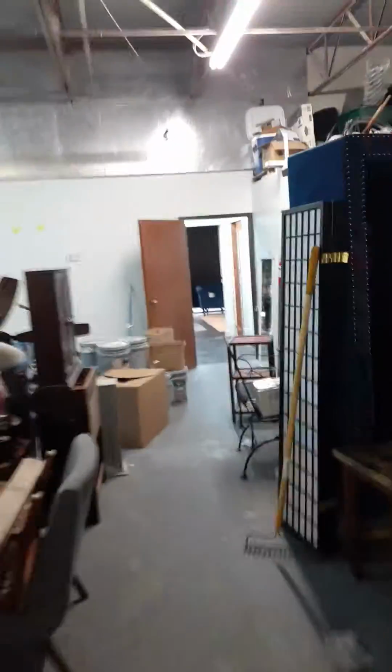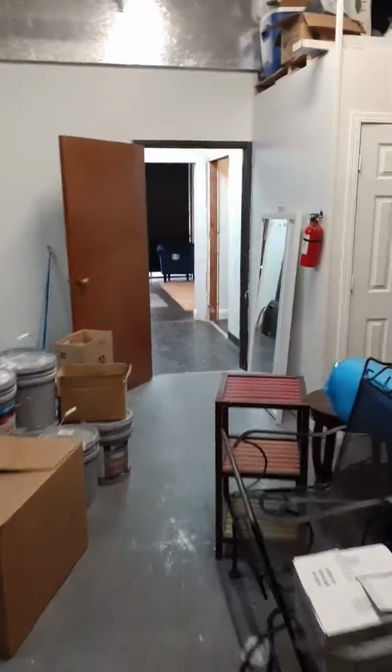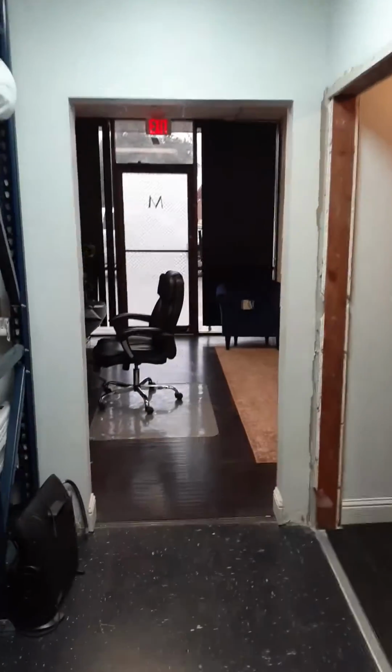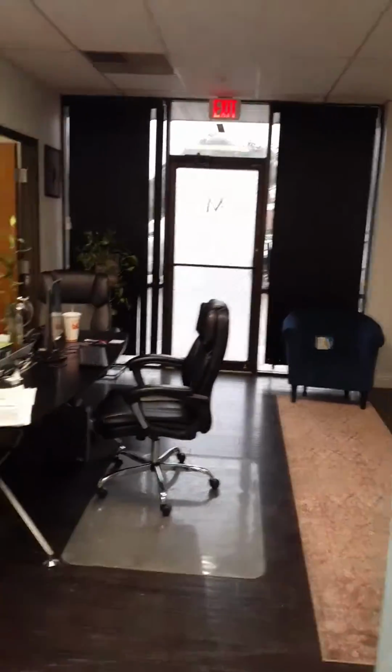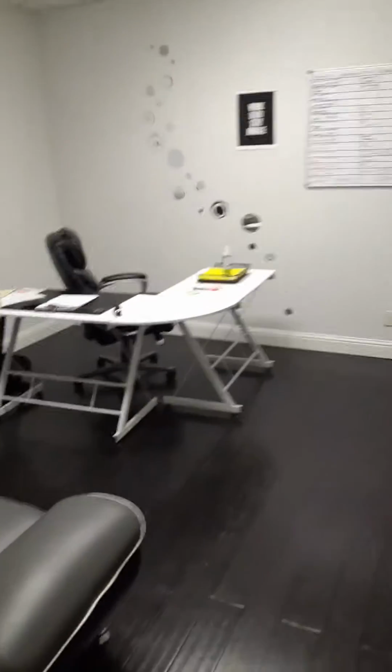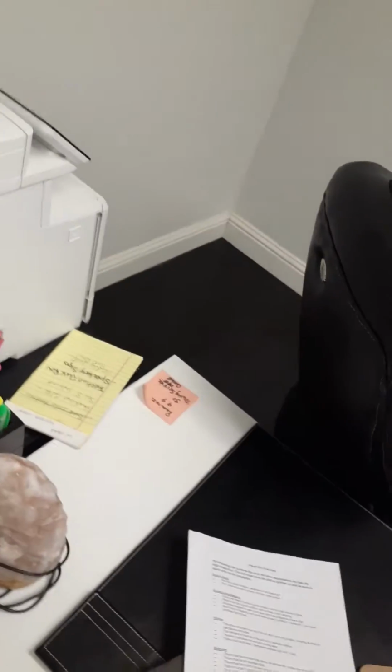So here's the warehouse area that you'll be working in. If you have any warehouse experience, that'd be helpful as well. But you will be working pretty much here in the main office for the most part, just making things happen, answering phone calls, communicating. Hello, how you doing? Answering phone calls, processing emails. Here's a residential lease agreement, doing pretty much lease agreements. What else we have here?